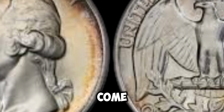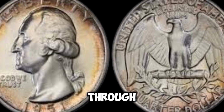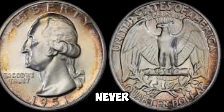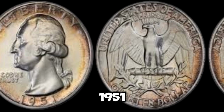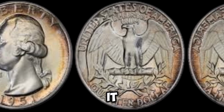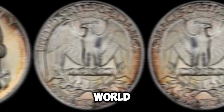So, if you ever come across a 1951 Washington $quarter coin in your attic or while rummaging through old coins, make sure to have it appraised by a professional. You never know, you could be sitting on a goldmine without even realizing it. And there you have it, the incredible story of the 1951 Washington $quarter coin worth $1.2 million. It just goes to show that you never know what hidden treasures you might stumble upon in this world.